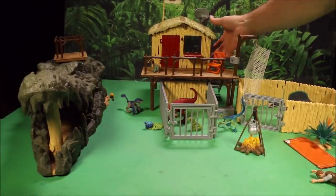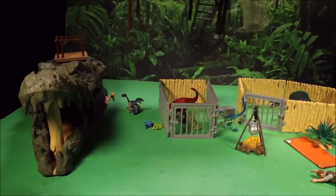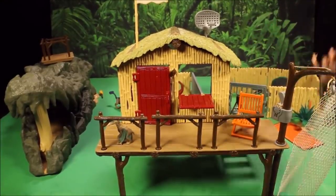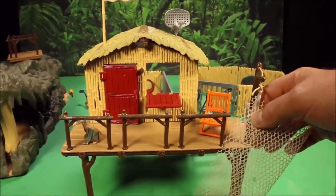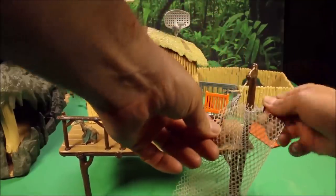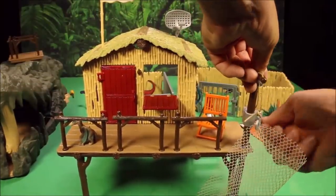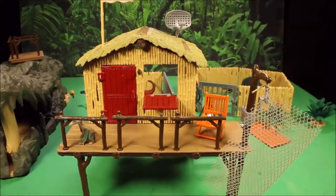Now let's go ahead and check out our ranger station. So you could just pick the whole thing up to move it if you want. On the front, you got a little chair here for the ranger to sit in. You've got a net here for him to capture the dinos, which actually works. If you turn it, it'll loosen it. You could capture a dino and wind it right up and pull the dino in.